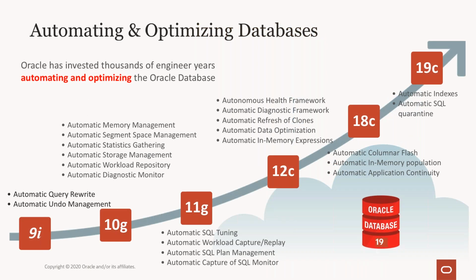This slide talks about how Oracle has invested thousands of engineer years automating and optimizing the Oracle database. So this isn't something new to Oracle. Ever since 9i, we started looking at automatic query rewrite, where we're trying to make the optimizer smarter to transform your queries into something that will run more efficiently. Automatic memory management, autonomous health framework, where we're trying to automatically diagnose your problems, capture them, and identify them to a known issue. So we've been doing this for decades.